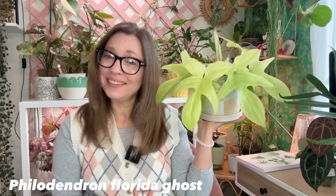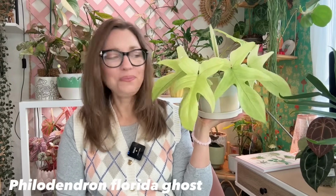So you're probably thinking to yourself, this is a 3-year-old plant. Shouldn't it be bigger? Yes, you are correct that it should be bigger. However, I did run into trouble with this plant.